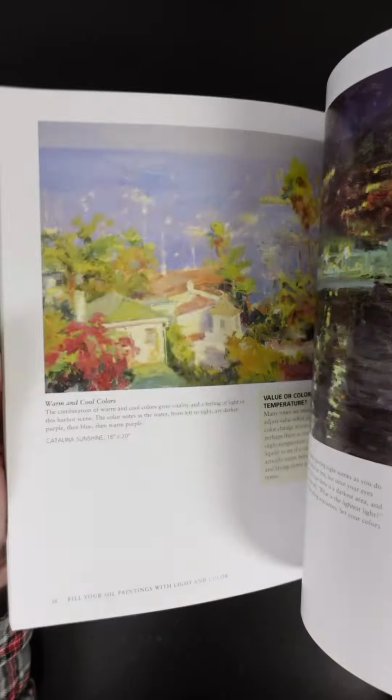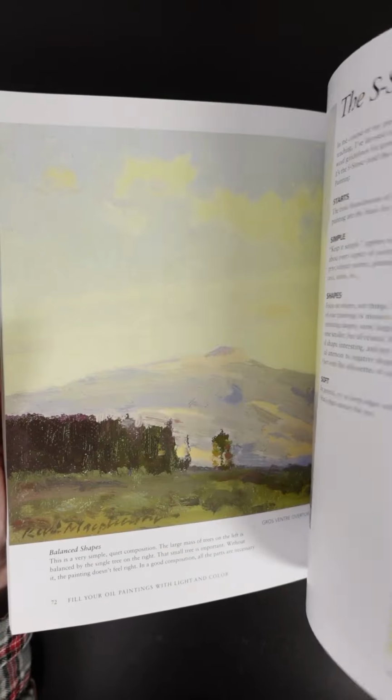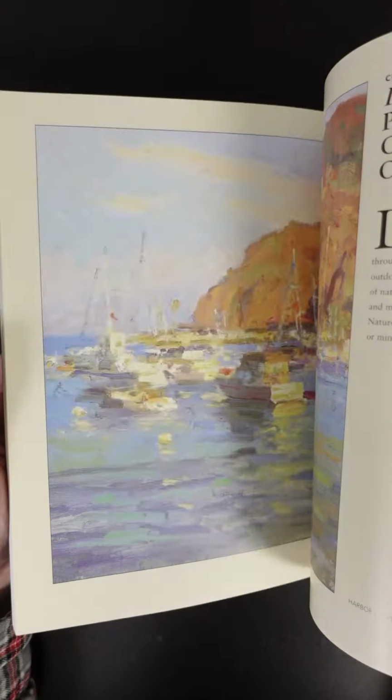This is probably one of the better books on painting. It covers landscape painting and still life painting, mixing colors, and lots of other good tips.